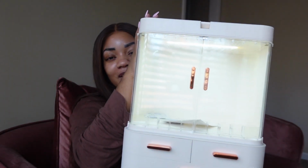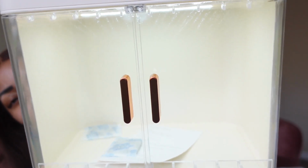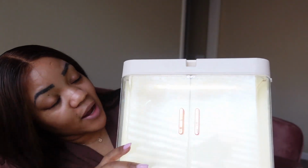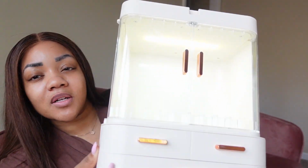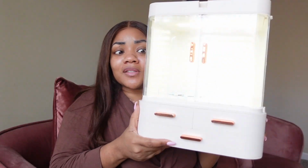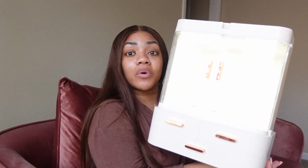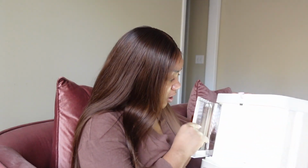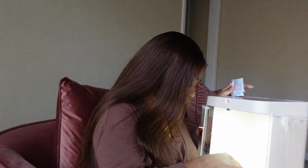So look at that, y'all, the light didn't cut on. I don't know if y'all can see, can y'all see the light? But it's the actual light. Like, look, the light is on. I loved this. I said, oh my God, I can put my skincare inside of here, or makeup, whichever one I want to put in there. I'm obsessed with this one. I'm not even going to lie to you.